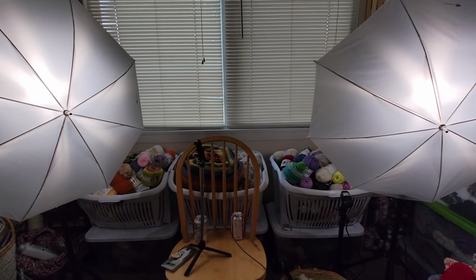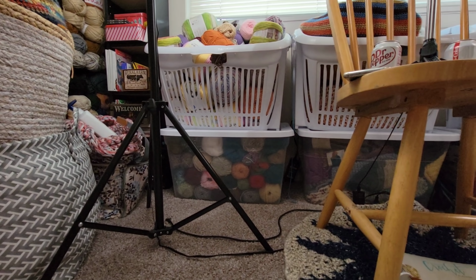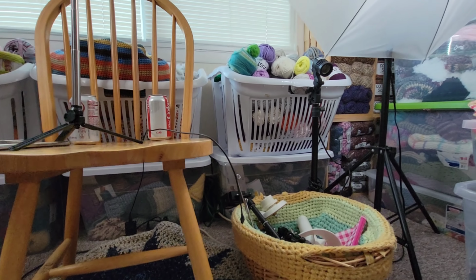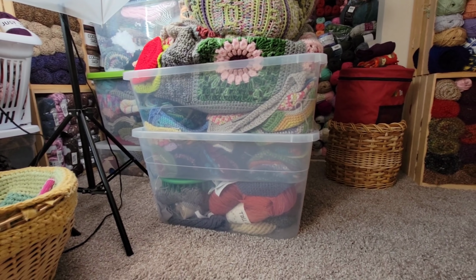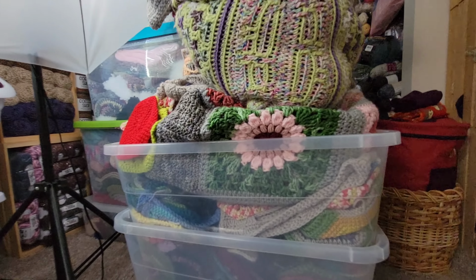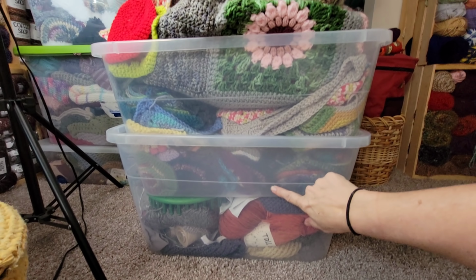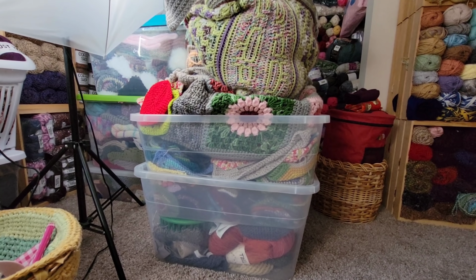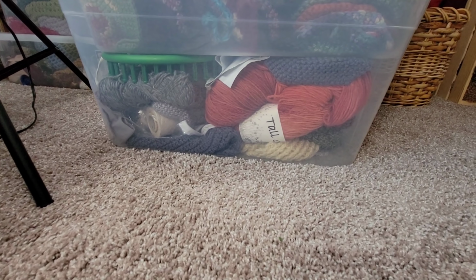And that window right there. And all three of them are sitting on top of other crates like these. Here are two crates full of whips. Ooh, this one right here, I don't know if you can see the bottom of it, it's like right there up to here. That's full of my whatchamajiggers. What do you call them? Granny squares. I just got some extra stuff down there.